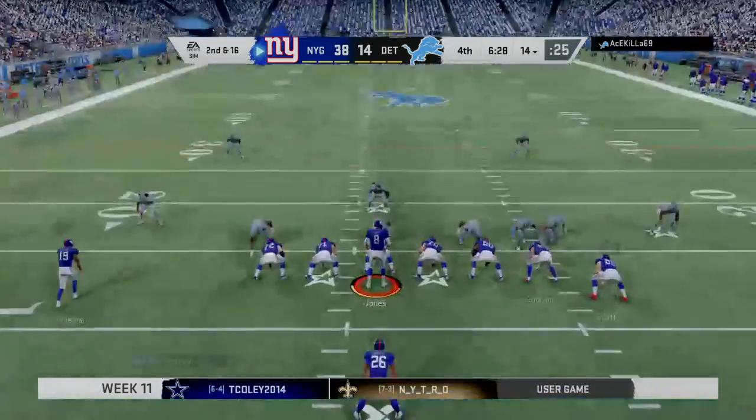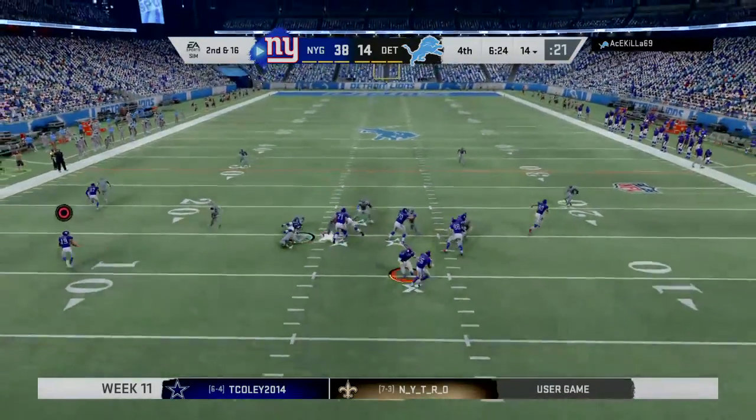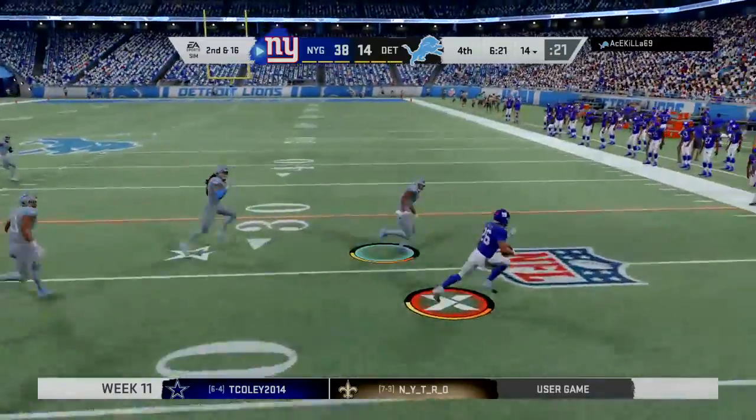Work to be done here on 2nd and 16 after the sack. They'll try the right side here. Barkley.